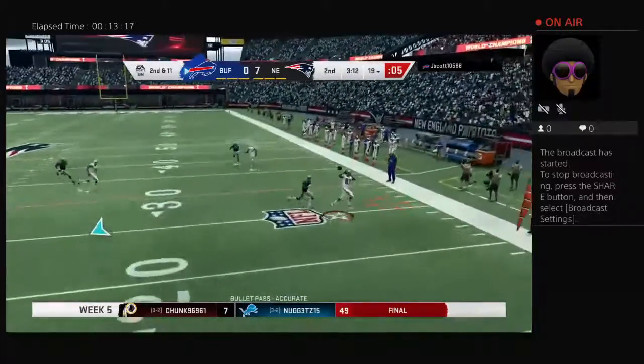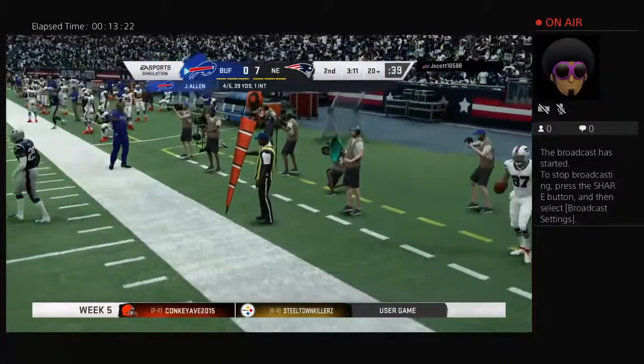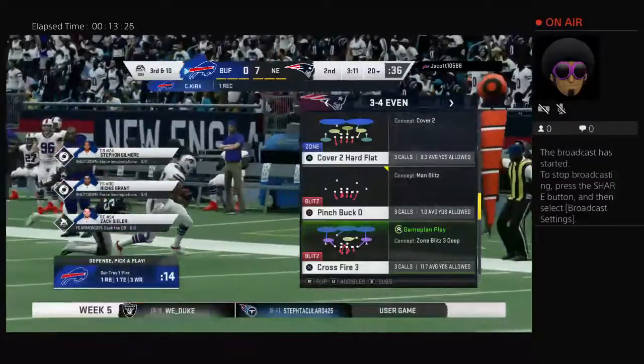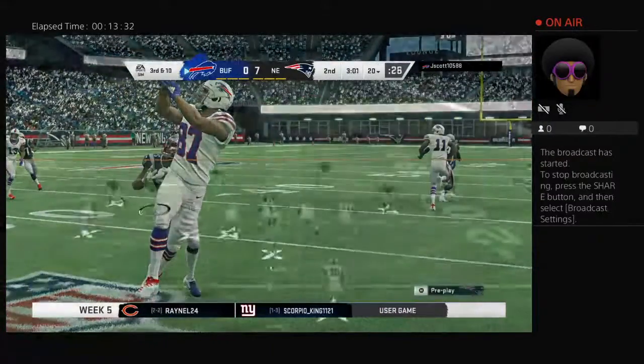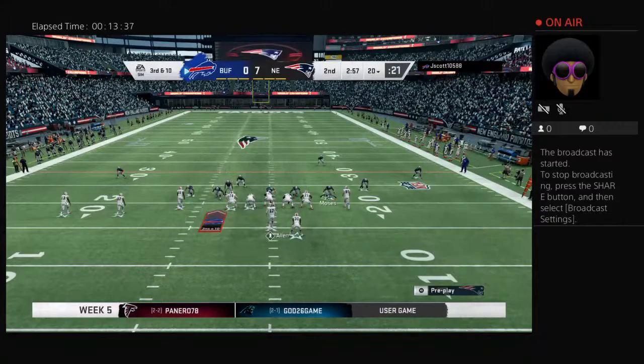Allen now looks to throw. This one complete to Christian Kirk. No gain that time on the completion, and it'll be third down. They wound up getting nothing out of that second down completion, so now here's 3rd and 10.